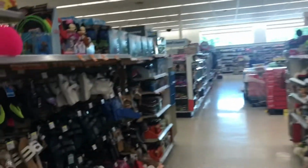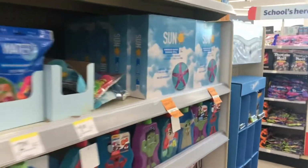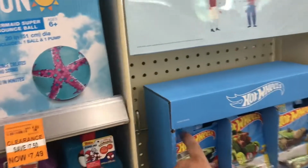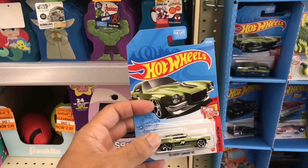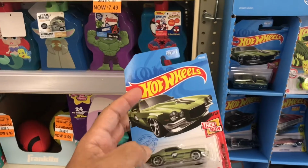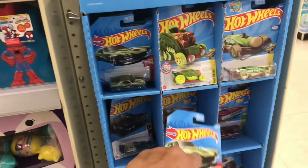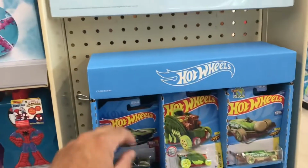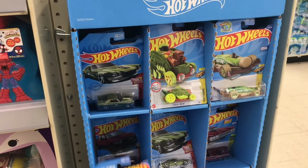And they got the shipper right here, which has the Walgreens exclusive '70 Camaros. So if you guys haven't been finding these, not all Walgreens locations are getting them, from what I've been asking the employees, so you're gonna have to hit a few places to find some. This is like the third one I hit up today.